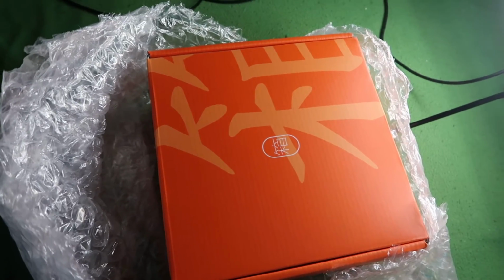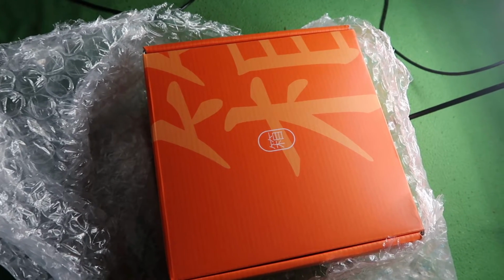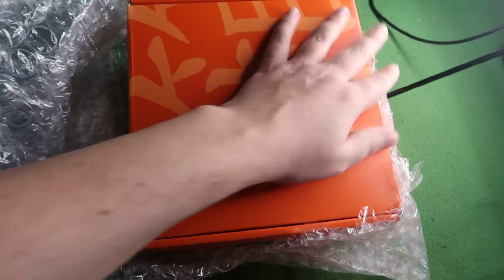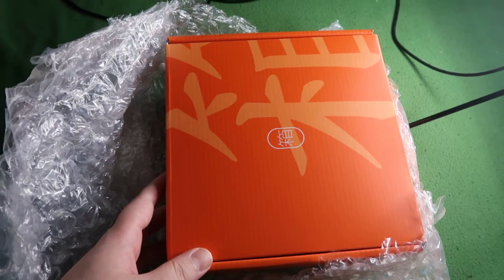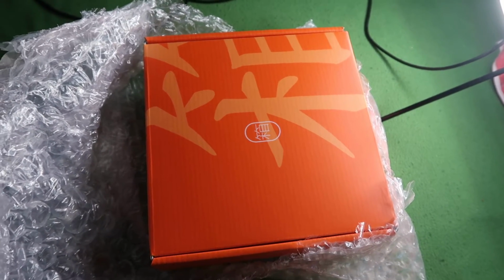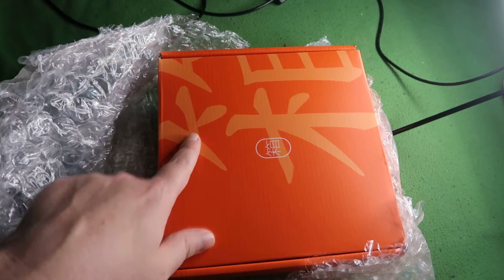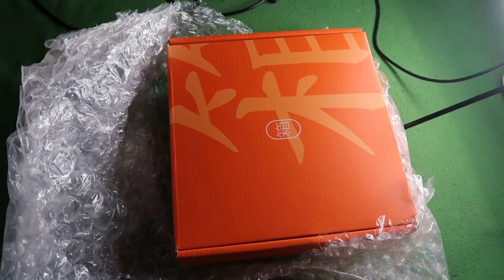The good thing about unboxing videos is that you don't really have to take care of the background. Look at that, how gorgeous it is. It is. So the thing that I really liked is the packaging. People buy stuff judging by the looks of it, and this one definitely delivers. I really like this color. Perfect, very vibrant, very nice.